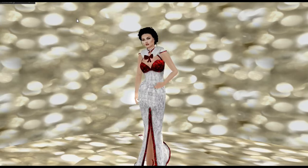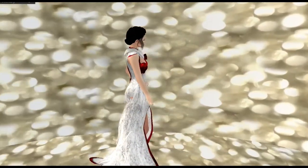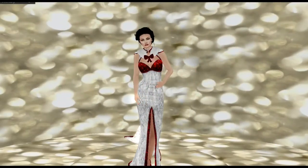This gown is number five. It is from Woman's Heavenly. This is number 47. It is a complete outfit. It not only comes with the dress, it comes with the stole, the earrings, the choker, and the bracelet. It is really quite lovely, and you can wear this together or you can break it apart. And as you can see, it's got that beautiful back.